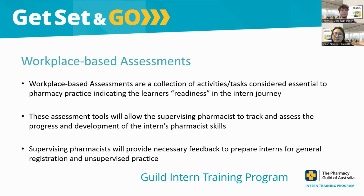It's basically a collection of activities for them to apply into practice, and it gives the intern some readiness in their intern journey. It also allows the supervising pharmacist, so yourselves, to track and assess the progress and development of the intern's skills. And if you need to provide feedback to prepare your interns for registration and for unsupervised practice, it's a nice way to create a more structured summary, so that they feel they've got something to work towards.